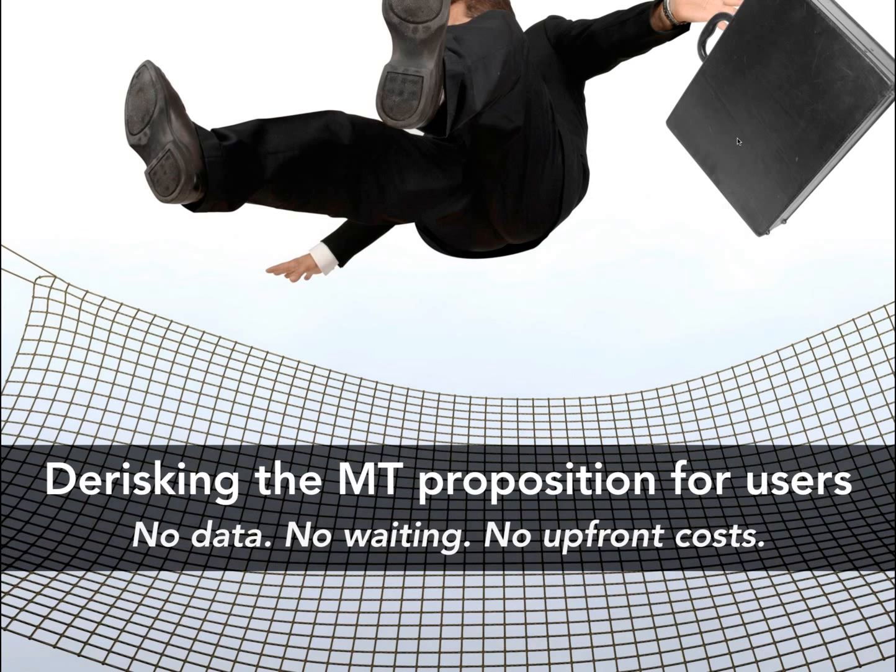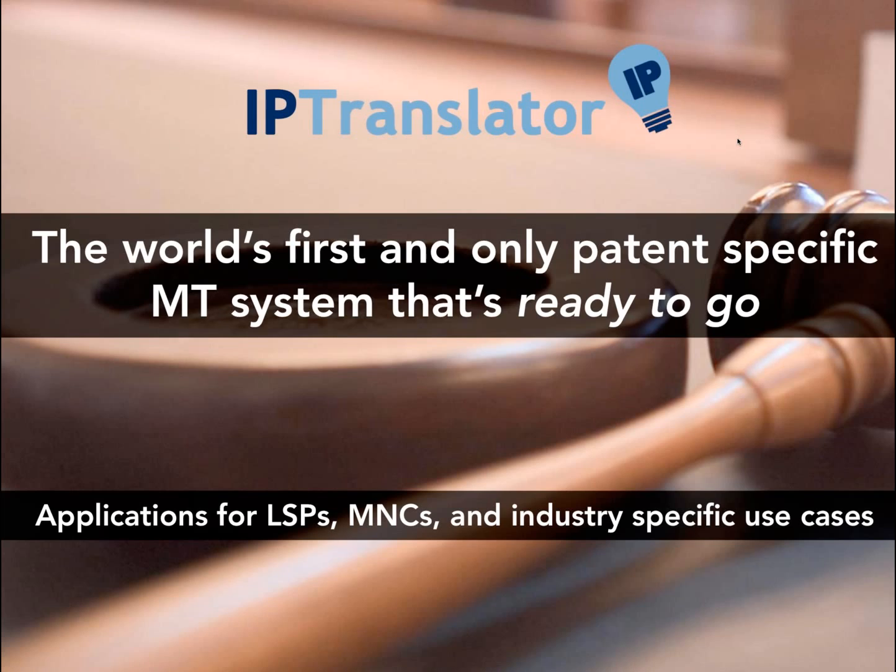So an example of actually putting this ensemble approach with subject matter expertise together into practice for MT is our IP Translator offering, which is machine translation for patent, legal, and intellectual property content, which to our knowledge is the world's first and only patent-specific machine translation system that's ready to go and use immediately.